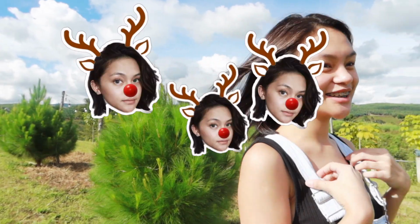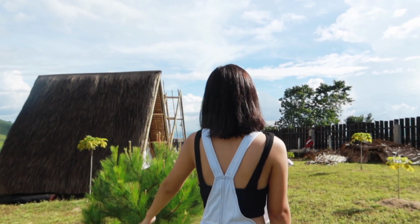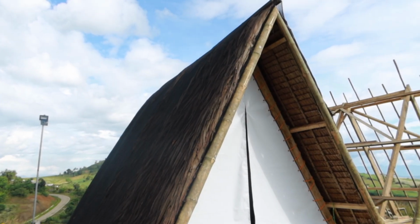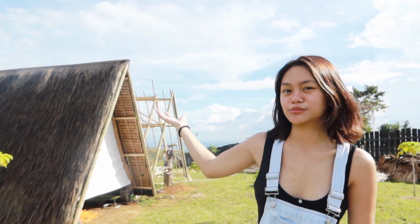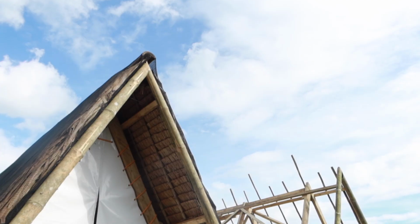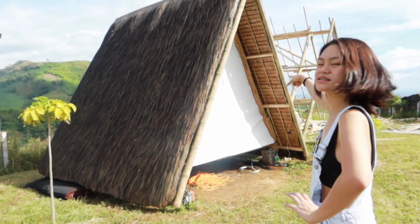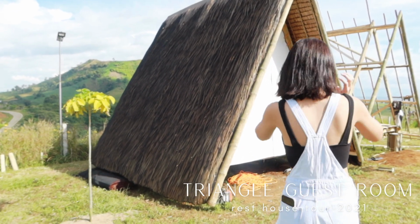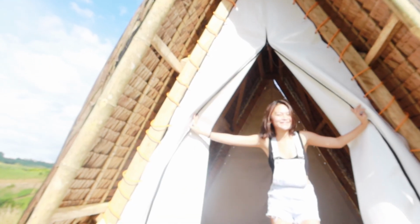Okay, we are moving to the last part of the guest house, which is the ongoing construction of our triangle guest house rooms. This one is done now. We are planning to put up three. One there, and the other one is still on the framing. Let's go ahead and check it out. Ta-da! Let's go inside.